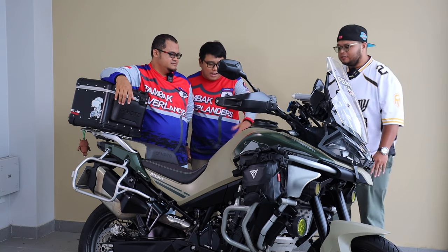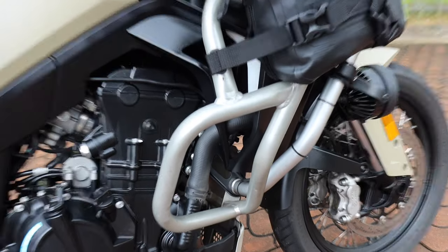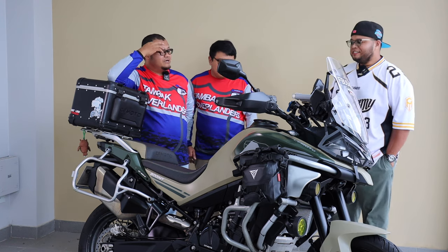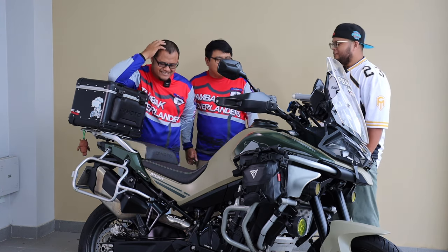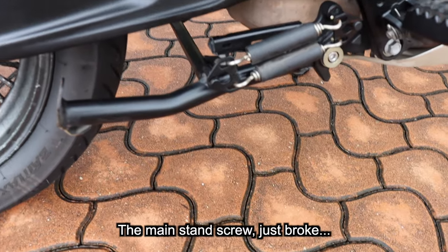So this is the extender? Yeah, this is the extender. I see. Okay. I thought the original easily rusts. Original screws rust. Yeah, you can see over here, a couple of rusty parts. Then my main stand screw just pecah.